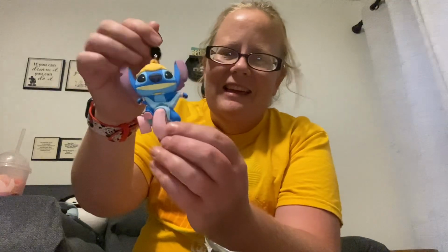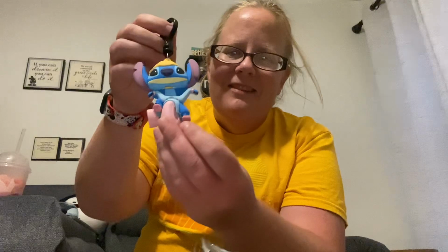Oh, I think I got the bike. Oh my god, look at this. It's the bike. But look. That is so cool. This is so big. It's almost as big as my hand. Stitch, that is so fun.